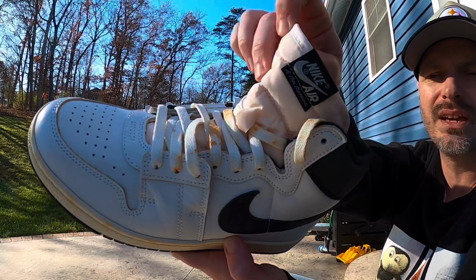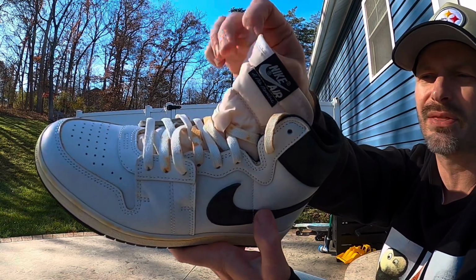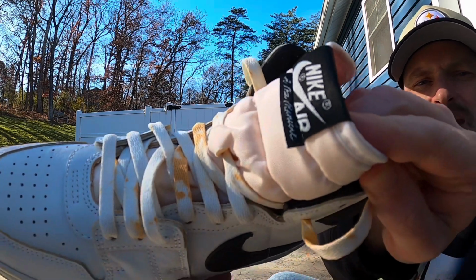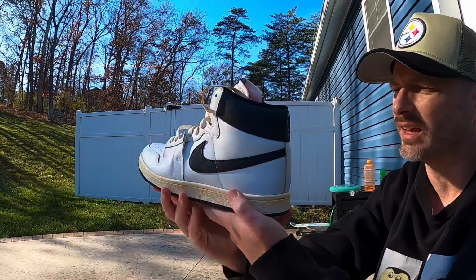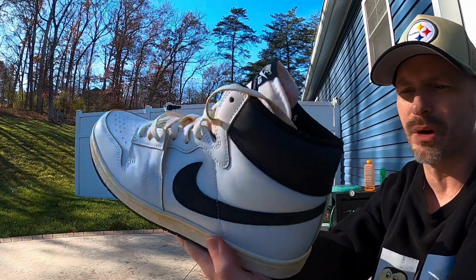The tongue is thin. It feels just like a Jordan tongue. It almost looks orange, and I think that's because that's the color of the foam inside of the tongue. The tag has Nike Air and Maniére branding on it. And that's another thing that I really like about these, is that the branding isn't over the top. You might not even realize that this is a collab unless you look at them up close.